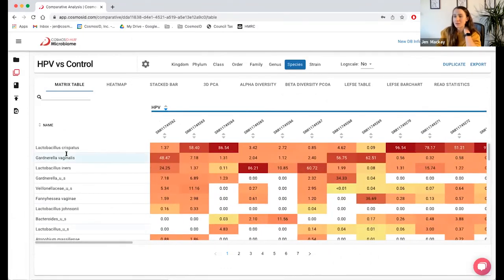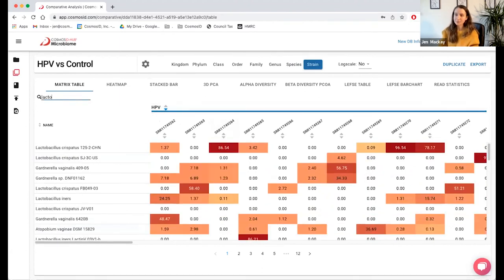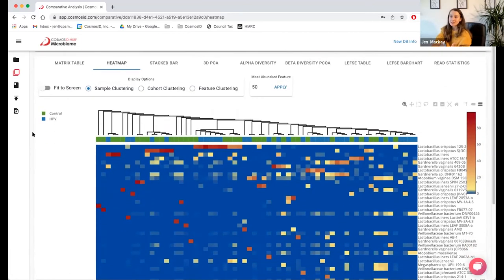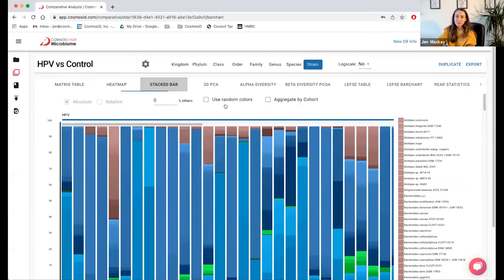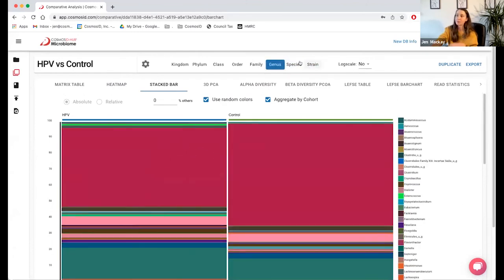Initially, you have your matrix table, which you can bring back to the strain level as well. And there's search functionality here. You can actually add up to 24 cohorts. So it can be quite nice for longitudinal studies. And then you've got a lot of the visualizations that Dana showed. So your heat map here can cluster by cohort, just look for the top 10 taxa, for example. Stacked bar, you can aggregate these, use random colors, and you can pair this back if you wanted to zoom out a bit to take it back to genus level.